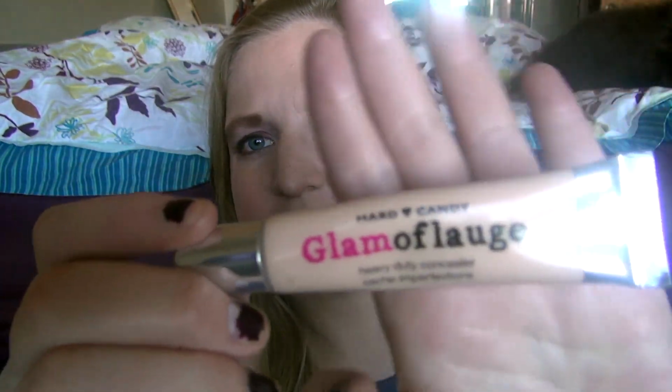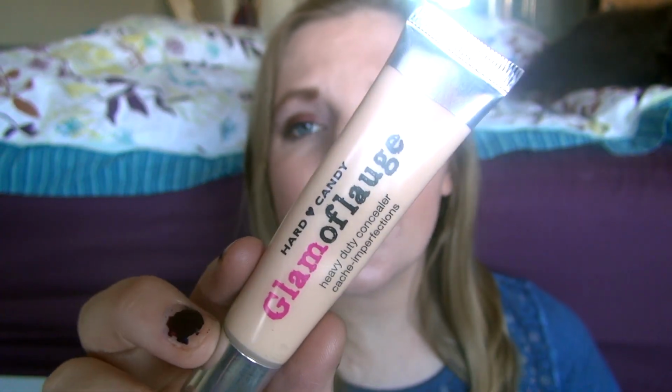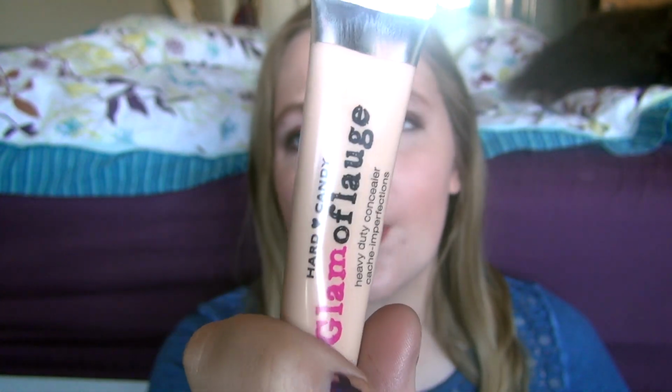And then just this last week or 2 weeks ago, I got the Hard Candy Glamouflage Heavy Duty Concealer. This actually came with like a little pencil concealer. I am decluttering that, getting rid of it because I'm not going to use it. But this is one that I love. It is super pigmented. It is very pale. It's an ultra light. So in the summertime I will have to get a little bit of a darker one. But this works really well.